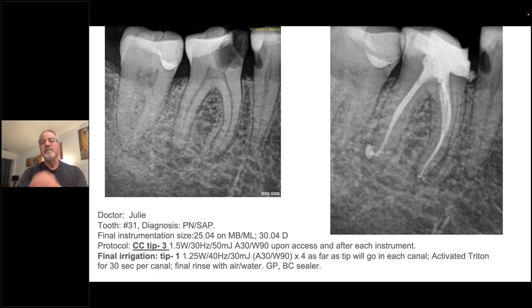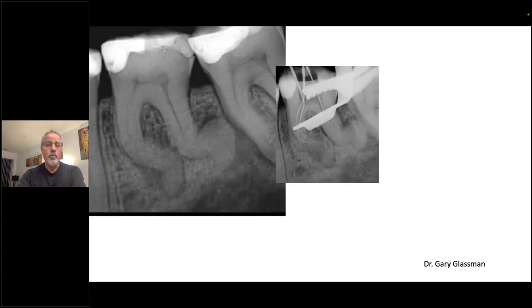Again, canals where difficulty getting patent, canals that exit at 90 degrees. Again, the protocol is the same every time, right? Coronal conditioning, we're using the same thing after every instrument. Once we're done instrumenting, we're bringing the tip mid-root, activate on the way out with 3 cycles of hypo, EDTA, and then hypo again. So take a look at this case.